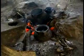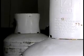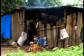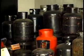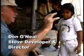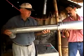In a developed country, propane or natural gas would probably be the logical solution, but the challenges of purchasing power and accessibility in developing countries make this solution not viable for many. Don O'Neill, stove developer and director with Helps International, began looking for a possible solution.